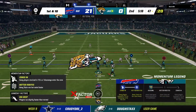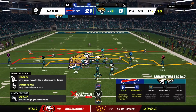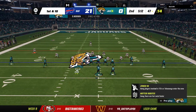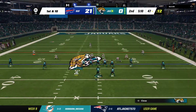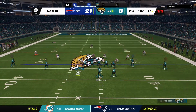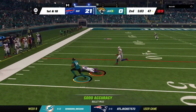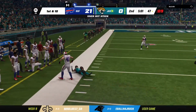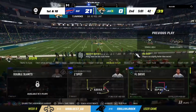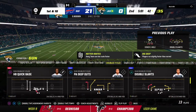A good pickup there, a 22. A big hitter to start the drive. Has him up near midfield here for 1st and 10. Here's Lawrence to throw. Quick hitter here, it's complete. And he'll be out of bounds just shy of the 40. Consecutive catches for him. That good for 11.